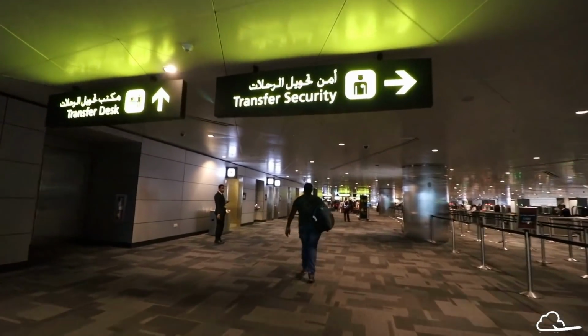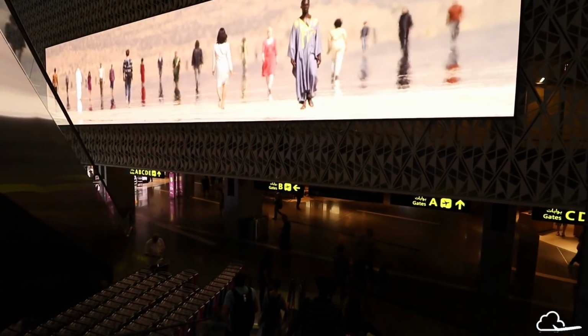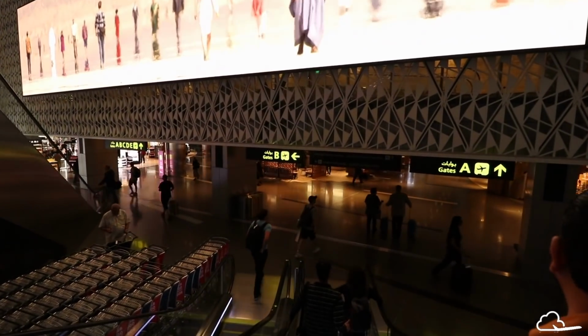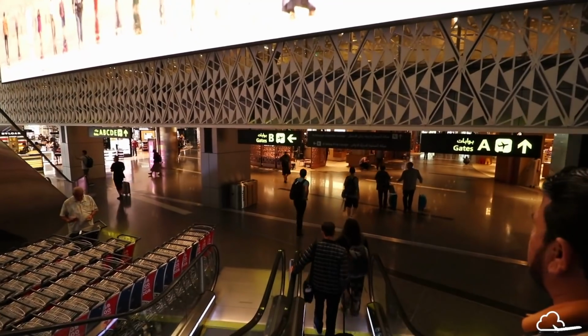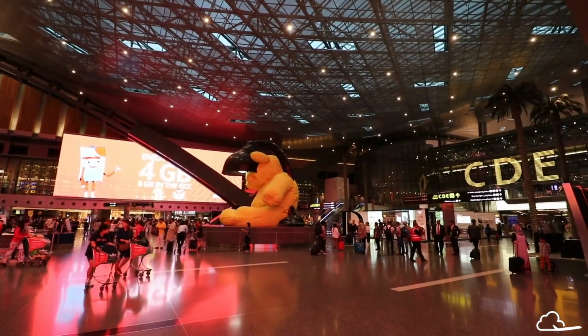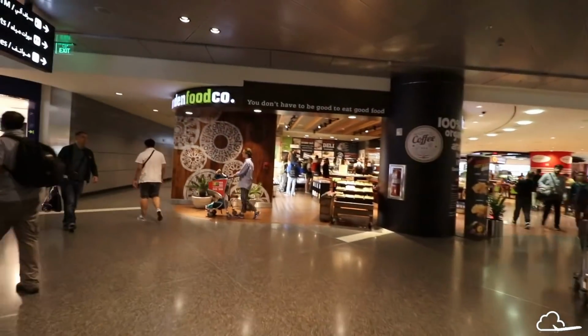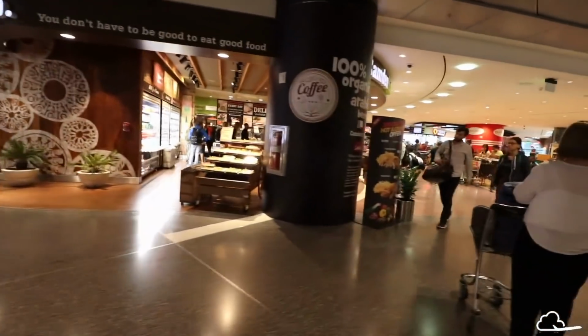The great thing about Hamad Airport is that all the flights leave from the same terminal, so you don't have to take any buses or go very far, and most passenger areas are condensed on a smaller surface. There's plenty of great restaurants and stores, all with a modern decor, and overall it's really pleasant spending a few hours here.